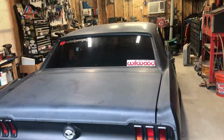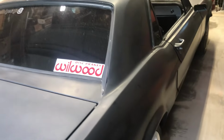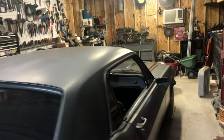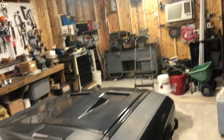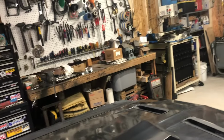I finally got this old girl home. It's been parked over at my dad's place for a while. I've had the Bronco over here doing that power steering, which I did make some videos of. I'm gonna actually try to edit a video and include some of the machine work I did using the mill over here to do that whole steering shaft and power steering install. But anyways, just wanted to touch base.